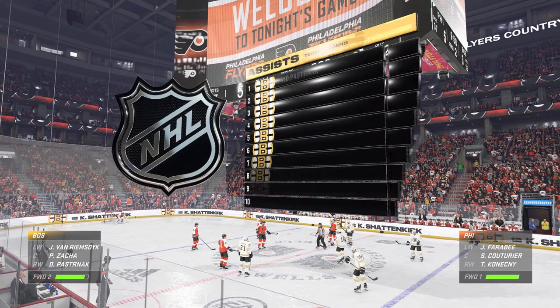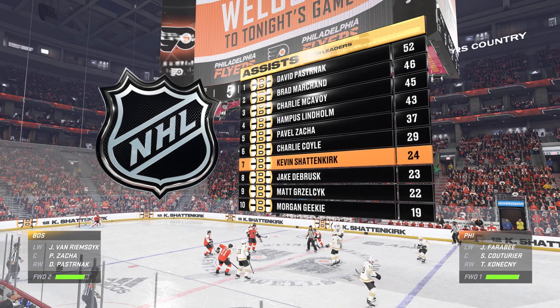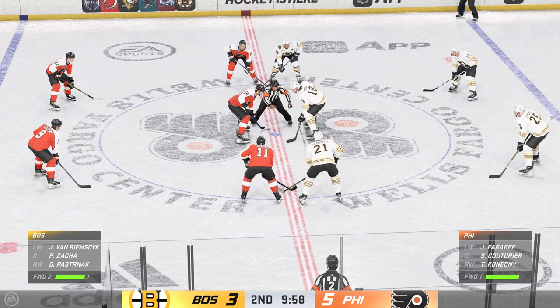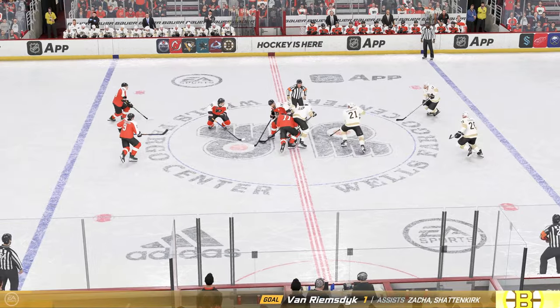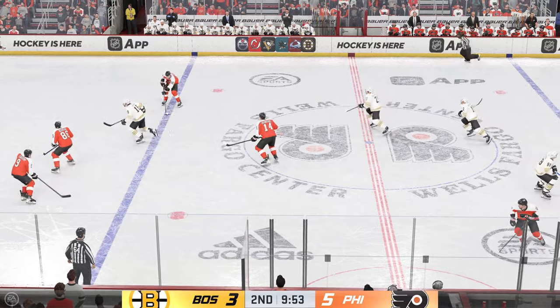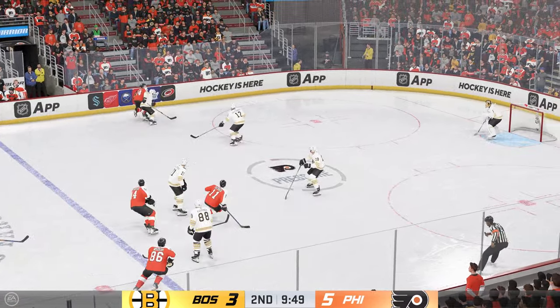Boston's got one back. Now can they get themselves another? They're going to be able to if they do one thing, and that is attack and drive the coverage back. And if you do that, you find ways to get shots through to the net. The Bruins get a hold of the puck off the draw. And he can't hang on after that hit. Right up Main Street and on the attack.